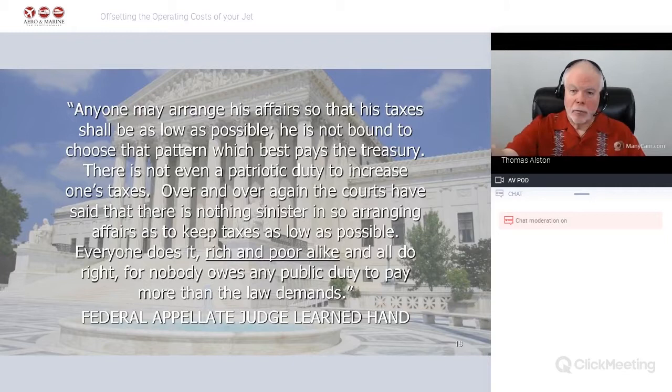This is a furtherance of an opinion by a federal appellate judge, Learned Hand, who, if anybody's ever been to law school, you're going to know that he's a source of good decisions and great writings, and he's a great teacher. Here's what you need to know. Over and over again, the courts have said that there is nothing sinister in so arranging affairs as to keep taxes as low as possible.